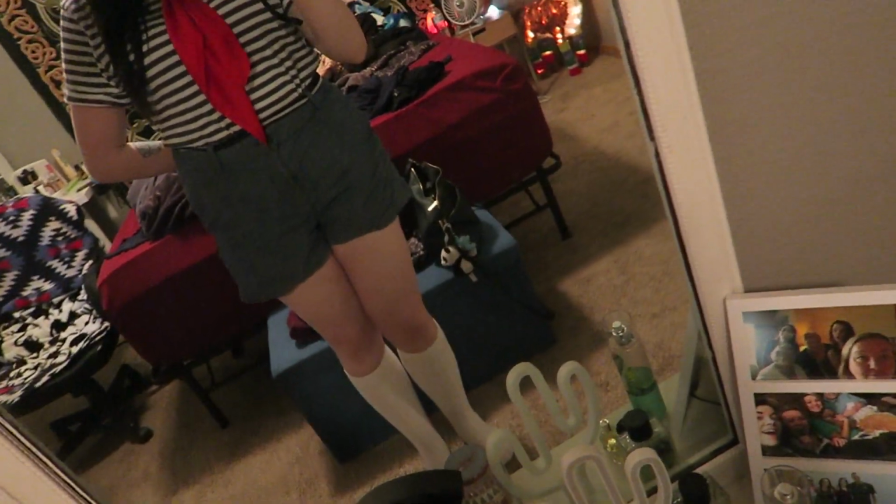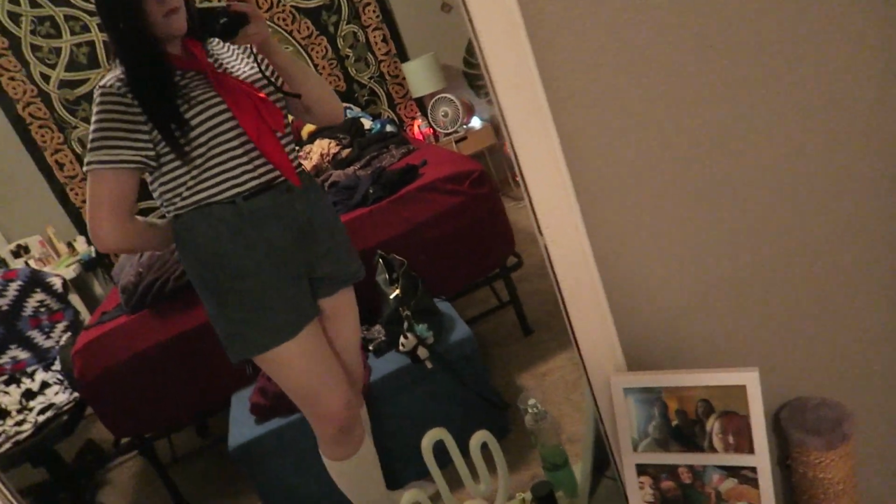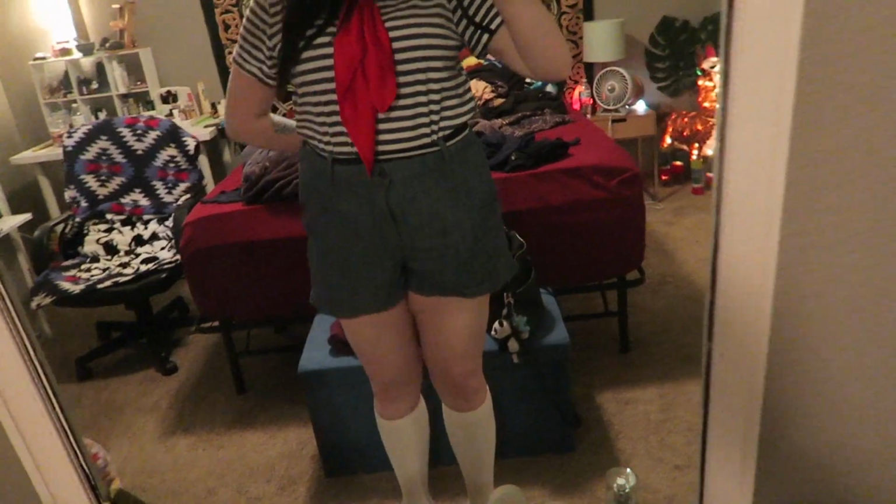These are not the shorts that I bought for this Robin outfit. These are ones that I already owned. I tried on this outfit with the ones that I bought at Target, because Target doesn't let you down. I didn't feel comfortable in them. They were too short, too big in the waist, and I just feel like it didn't go, especially since her shorts are a lot darker. I mean, these are black, but you can barely tell.